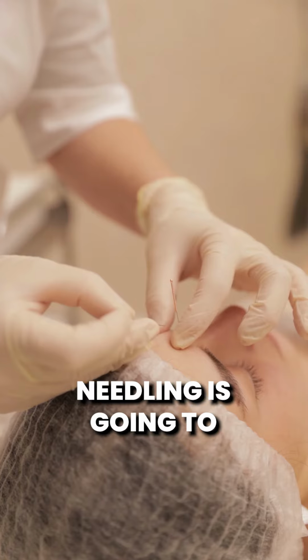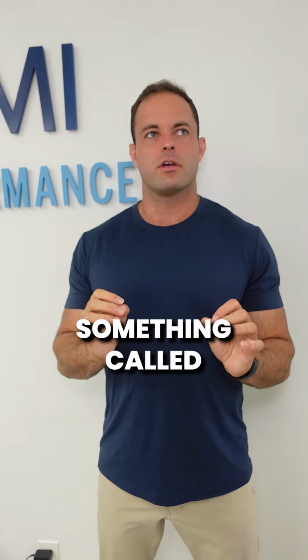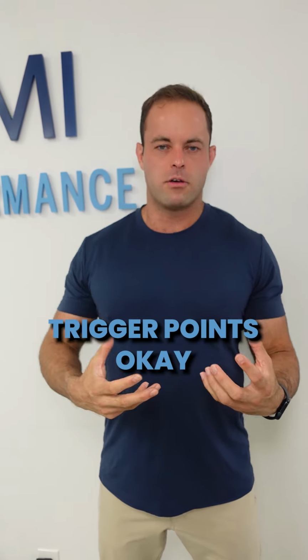Something like dry needling is going to be more effective if you have something called trigger points. Okay, so if you have, let's say, little points in your traps where you can push on a point and it feels really, really sore, or you feel it shoot up to your head, or it gives you a headache, or you push on your calf and you feel almost like little balls in your calf that when you push on them it feels really, really sore. That's a time when probably you're going to respond best to dry needling.